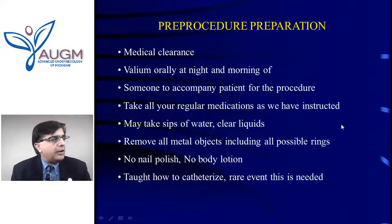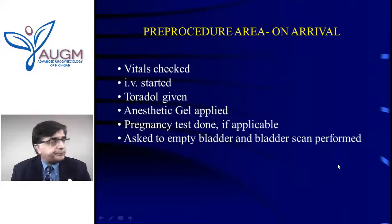Make sure you take all your regular medications and you can drink liquids. That's not a problem. Any metal like rings, earrings, or any other rings should be removed. No nail polish, no body lotion. And we may teach you how to catheterize, even though it's extremely rare to do this.